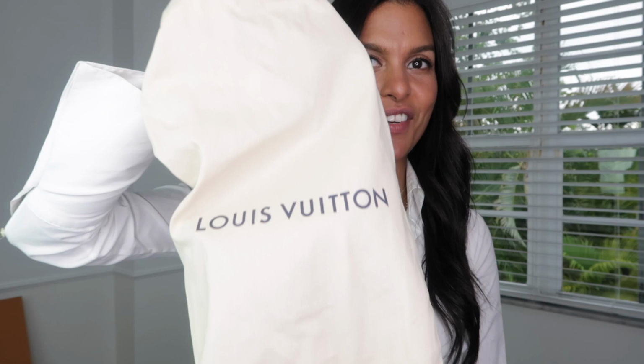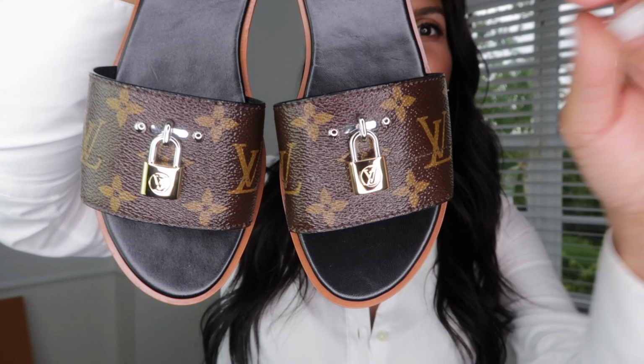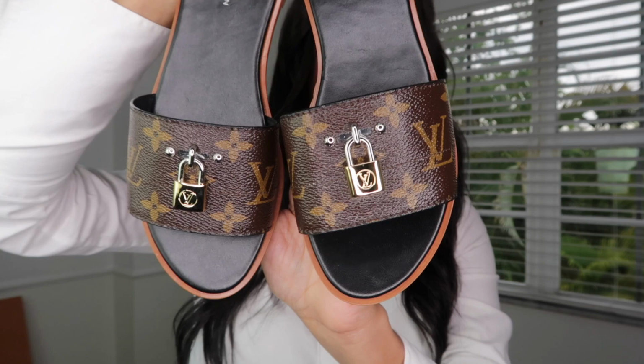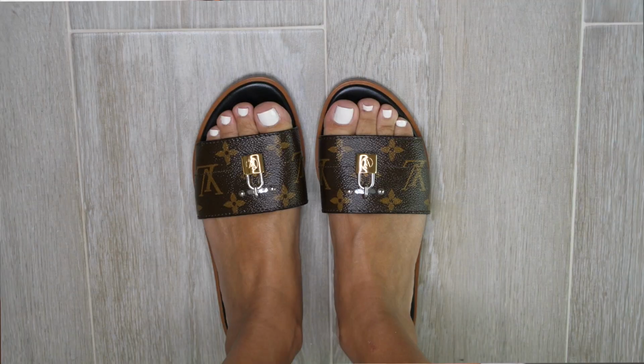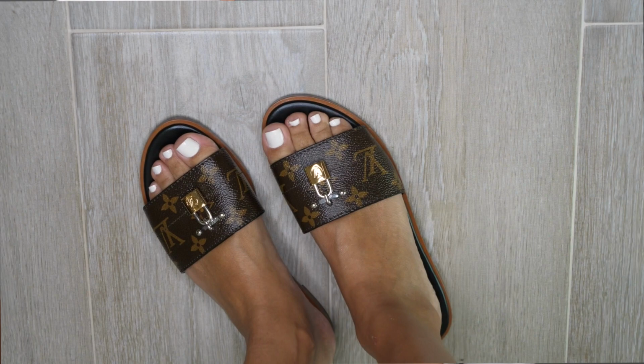These are my new flats for spring and summer. So it's the traditional canvas for Louis Vuitton. I know that it doesn't matter what I do to these flats, they are always going to stay looking like this. There is no turning dark of this leather.